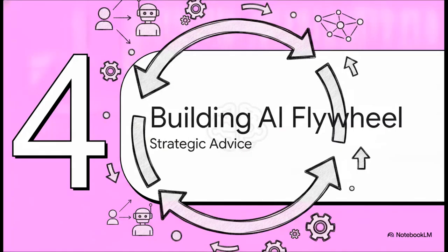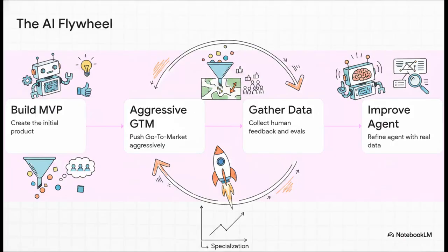All right, Section 4, Building the AI Flywheel. So if anyone can just spin up an MVP using AI, how on earth do you actually build a defensible startup these days? Well, it all comes down to this AI flywheel. Step 1, you build the initial product, and honestly, it might only be slightly better than the competition. But step 2 is where you actually win. Aggressive go-to-market. You absolutely must get the product into users' hands to trigger step 3, which is gathering real data and evaluations. That human feedback is the critical fuel for step 4, which is improving your specific agent.